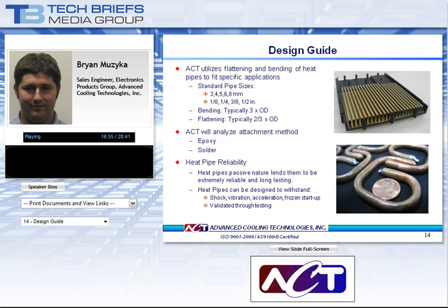When integrating heat pipes into assemblies, the primary attachment methods are solder or thermal epoxy. This allows for a quick and easy integration process. Copper water heat pipes are a proven technology with ample life test data. ACT has also proven and tested heat pipes in systems that include shock, vibration, acceleration, and frozen startup. Available on our website is a heat pipe product reliability guide with more information on these tests.